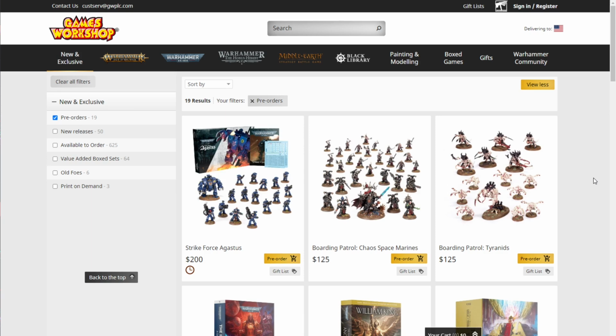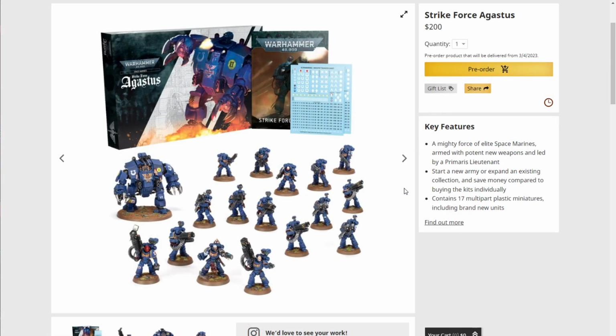Alright, so here we have it, the new pre-orders, and they are live. And I'm not going to lie, I am super excited about these boxes right here. So first off here, we have the Strikeforce Agastus. I am a big fan of this set. I know there's a lot of controversy. People don't like the models, etc. But that being said, I think this is a nice box.